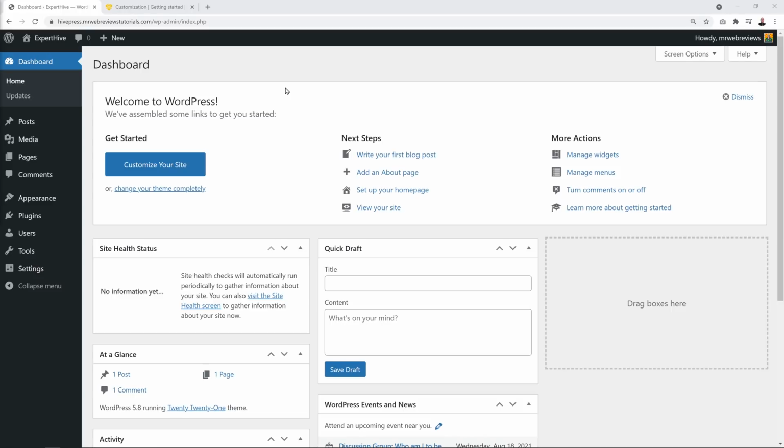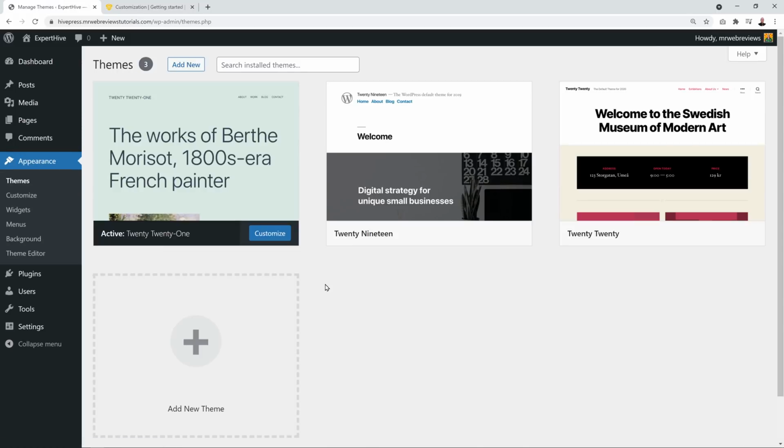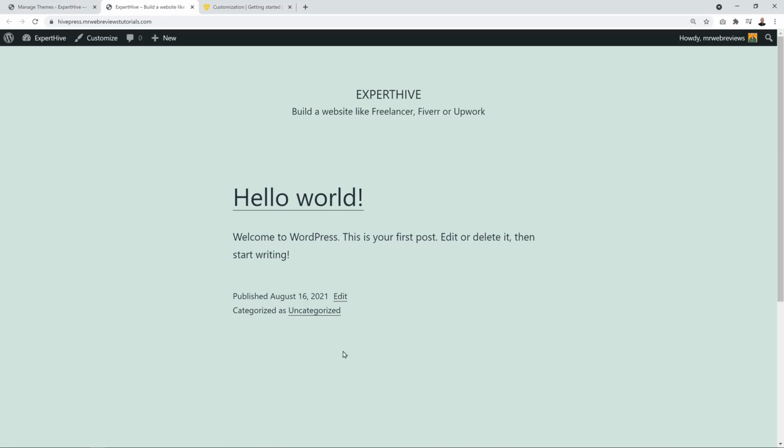Okay guys, so for this project we're going to start with a fresh WordPress installation, and as you can see we don't have any plugins installed and we only have the 2020, the default theme installed as well. So let's have a quick look at what our website looks like at the minute. So again, this is the default 2020 theme that comes with WordPress, so nothing outstanding here obviously.